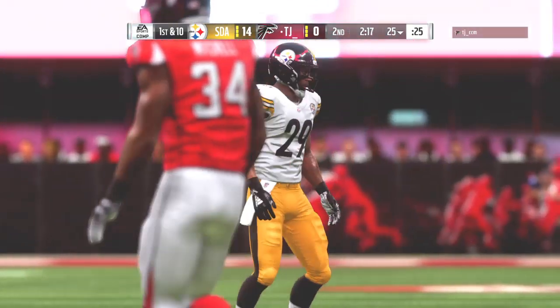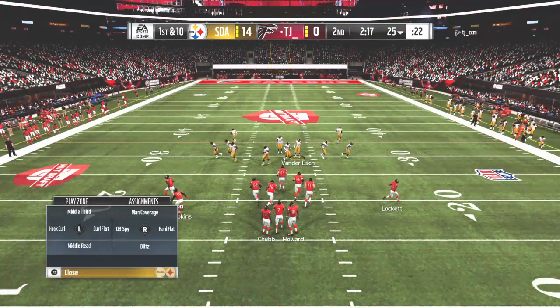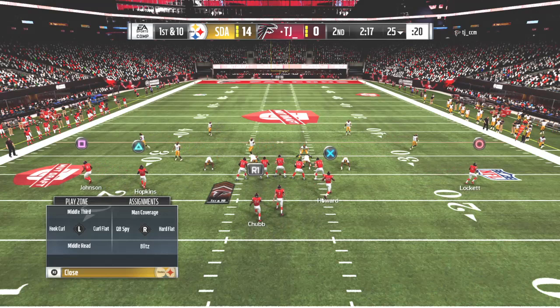Here comes the Atlanta offense now, ready to take over. And job one here, Charles, just keep possession of the football. Two drives, two turnovers to this point.